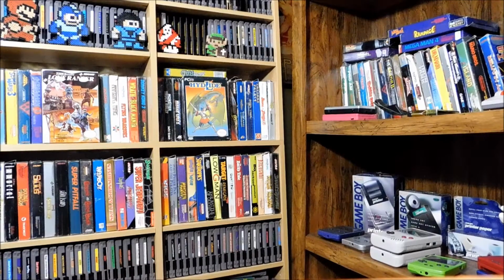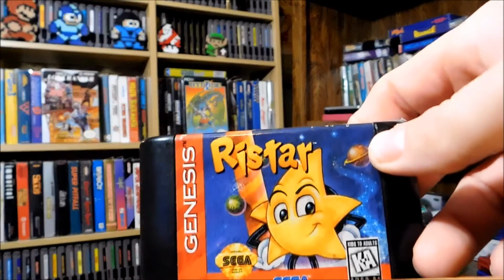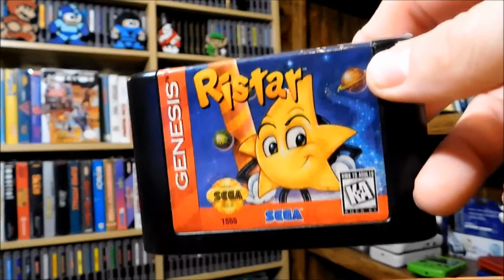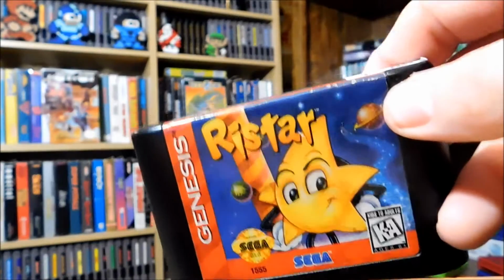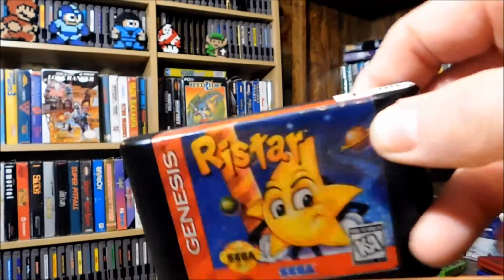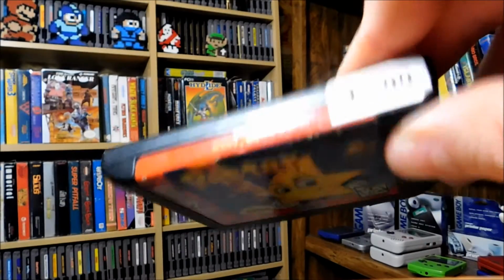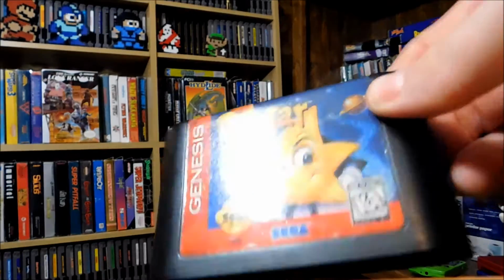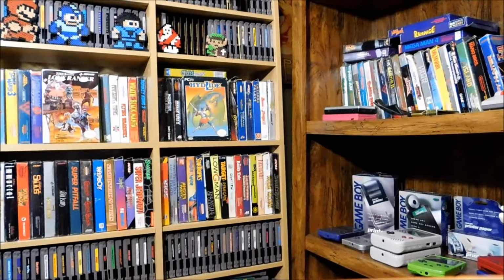We also picked up Ristar or Ristar, however you want to say it. There's no way to say this exactly. I watched a video on it. I think the Gaming Historian had a video on it. But yeah, that was $15. I think it's about a $30 game. The label ain't perfect, but that was one thing about a lot of these games. They had a lot of label damage, as you'll see right here.